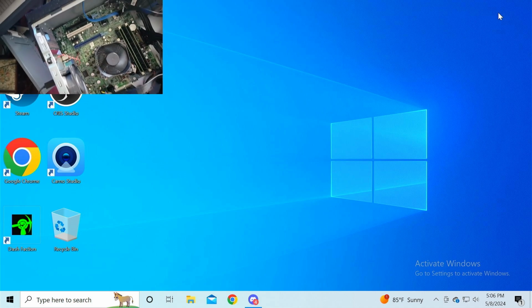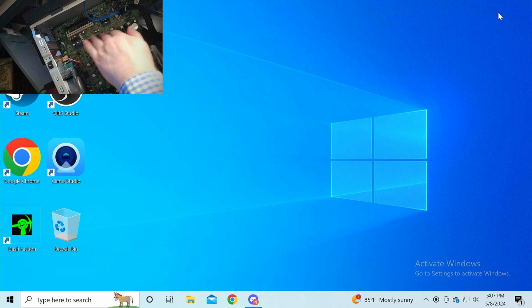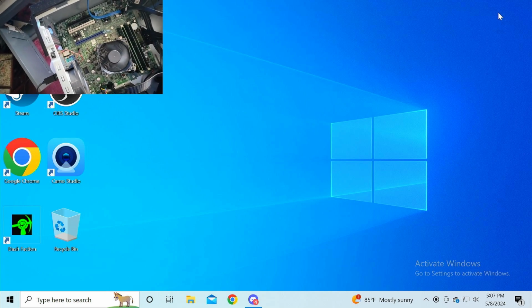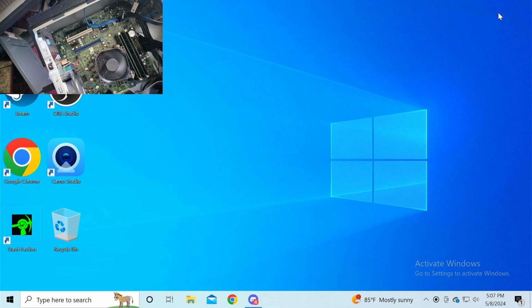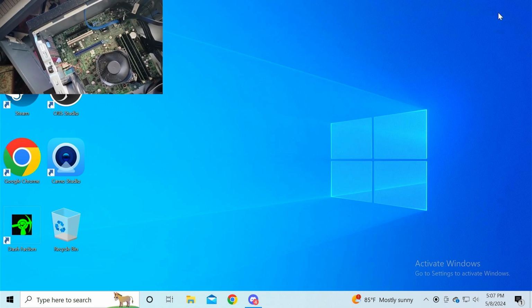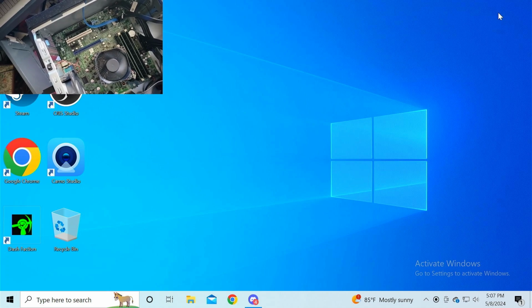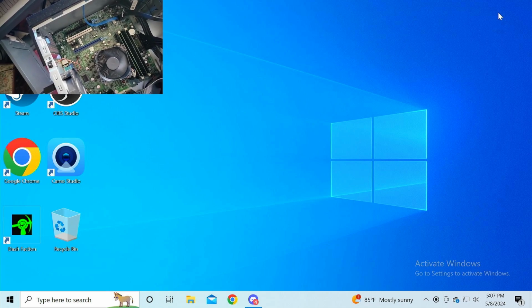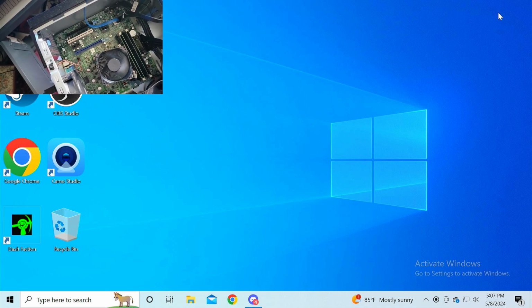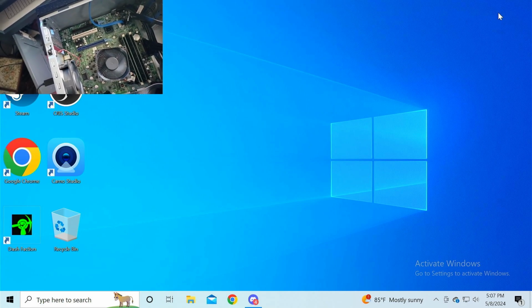So the next step for this is going to be putting in, there we go. Get my fingers out of the way. Putting in a graphics card in this slot here. The graphics card is about $100. It is a 4 gig VRAM graphics card from MSI. I don't remember the model that it is. It's nothing fancy. It's low profile, so it doesn't use a lot of electricity.